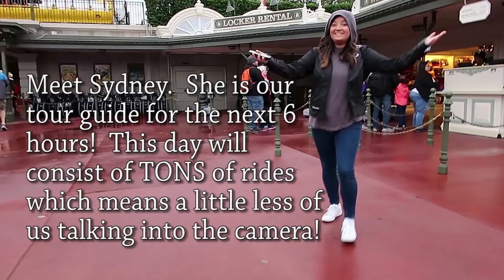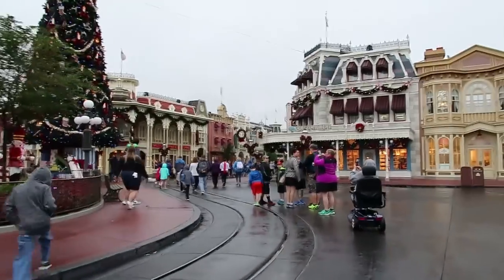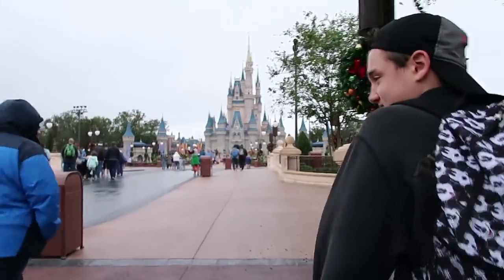I don't know about like the strollers and the wheelchairs and stuff like that. And we were able to meet her before extra magic hours, get acquainted and get into the parks to take advantage of the full extra magic hours time.